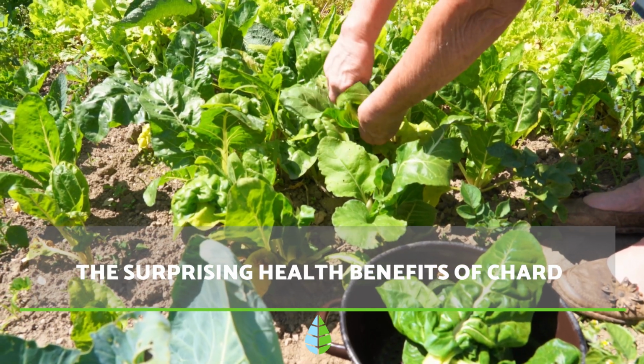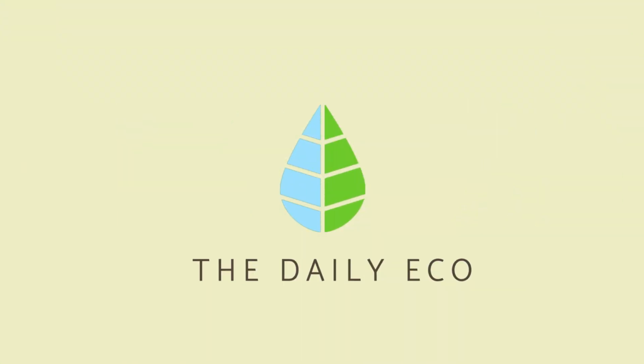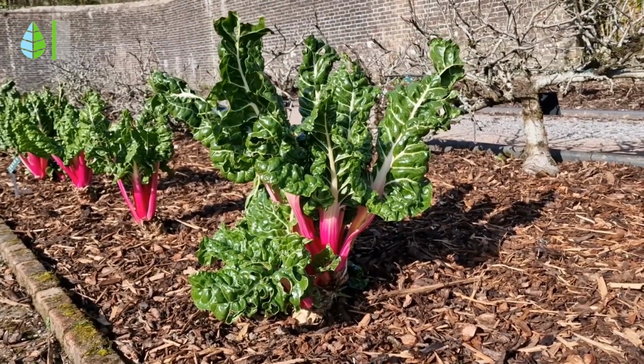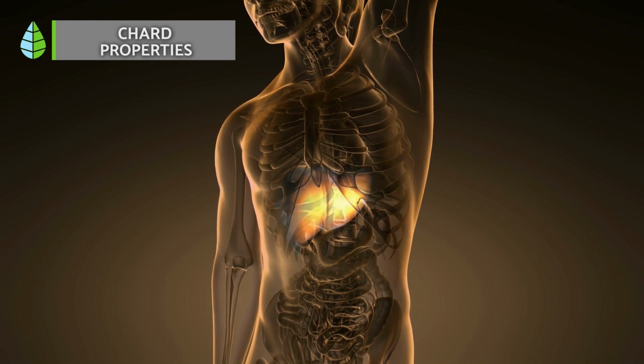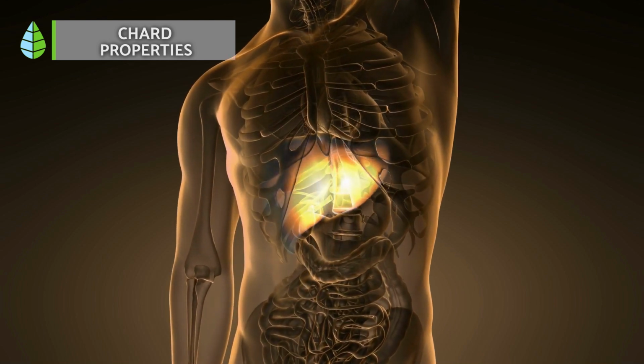Today we're going to explore the properties of chard along with its benefits and contraindications. Properties of chard. Chard has numerous properties, but 7 are particularly noteworthy. Number 1. It is hepatoprotective, which means it helps protect the liver.